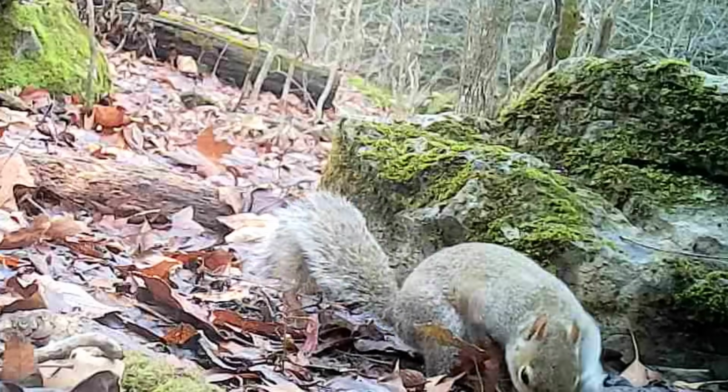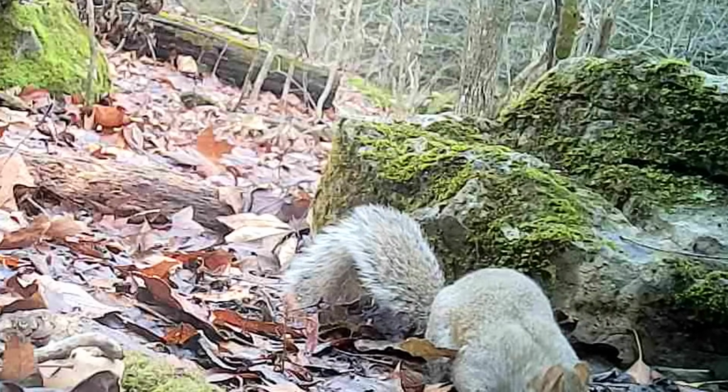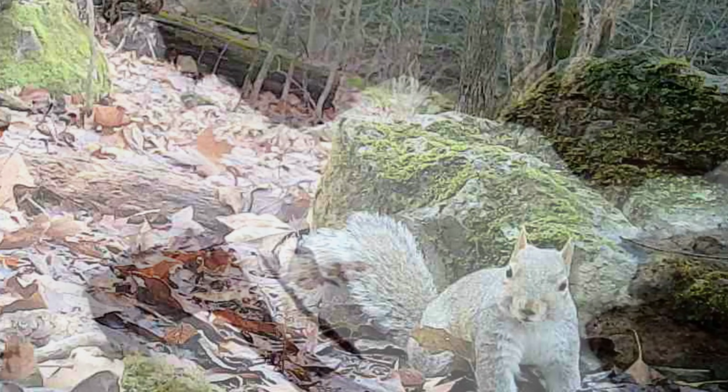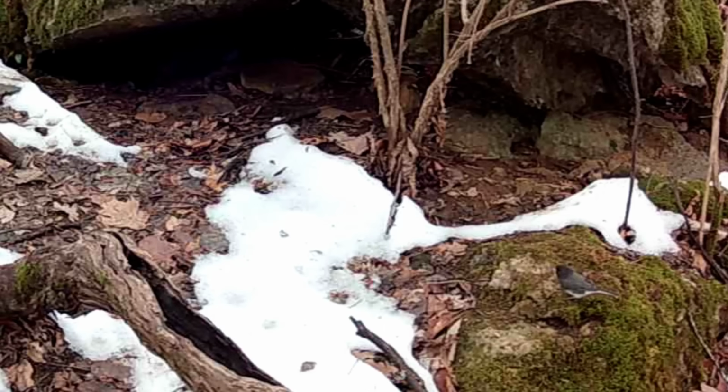He has a good time now. He can get down in them leaves. That snow hinders him. The little birds up the rock, they still working this place too. All sorts of little birds. It's so peaceful up here.